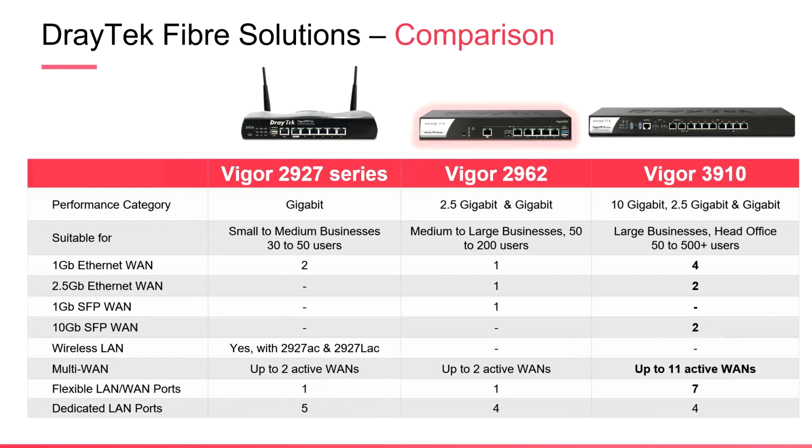The Vigor 2962 caters to larger networks needing more performance with 2.5 gigabit capability. It has a 2.5 gigabit Ethernet port to use either as a LAN or WAN, and it has an SFP module slot which is shared with the gigabit Ethernet WAN port, giving 2 active connections for load balancing and 4 LAN ports.